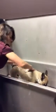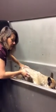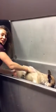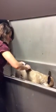And as you can see, you're never leaving him alone unattended in the tub. I always like to be there with my dogs so that they don't jump out of the tub. And they really like it. They like to have that one-on-one bonding time with you when you give them a bath as well. The suds come up really nicely, and you just feel all over the body.